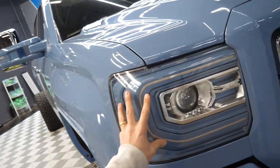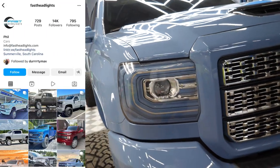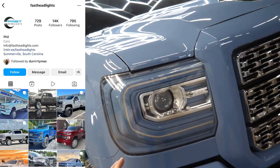Morimoto fog lights and headlights built by Fillet Fast Headlights. Stand up, dude, stand up. Job just absolutely killer, knocked it out of the park.